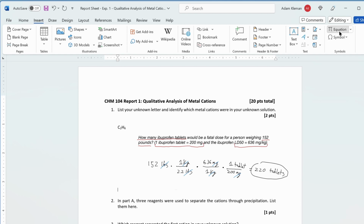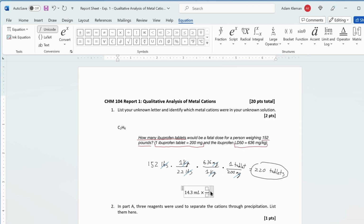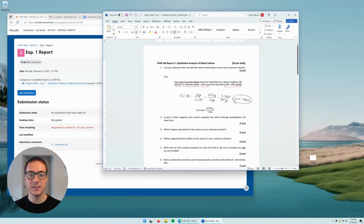Just go to Insert, Equation, and then you can type whatever in here. See, we got our mathematical operators up here, and I'll often use this fraction function. And if I want to get fancy, I can even use the strike through feature to cancel out units. Once you've put all your answers in and you're ready to turn in your report, make sure to export it as a PDF file. There's a couple of ways to do that.